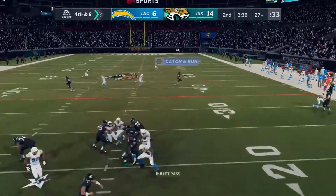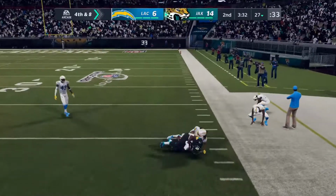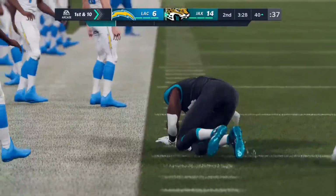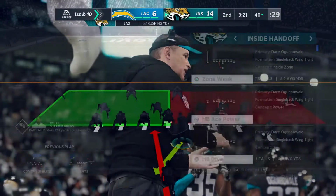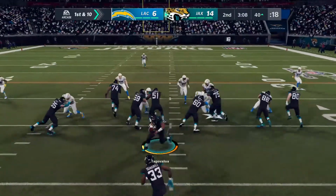It's Tagovailoa. He'll find Metcalf. And they've got it well across midfield down to the 40 before it's all said and done. 4th down conversion plays, you usually think 1, 2, 3 yards, maybe 10. Not there. What a huge pickup as the sticks make a drastic shift forward.